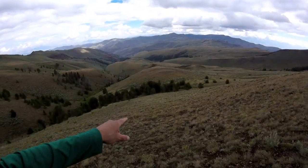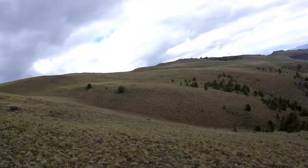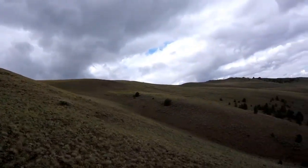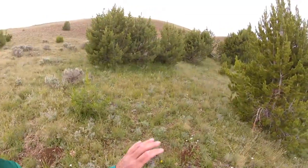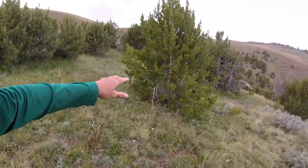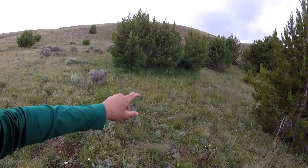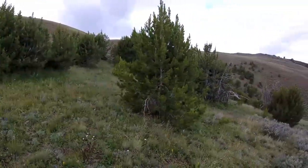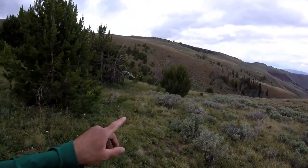I'm gonna look right here. And it's chilly, it's cold, it's almost a hypothermic cold right now that I'm experiencing. It's sloped this way. I could make something work, I think, here, going up this way. And now, I guess I'm going down to look for water.